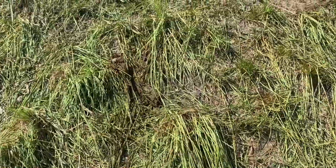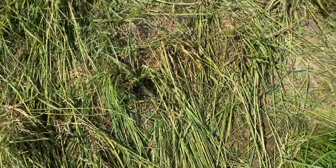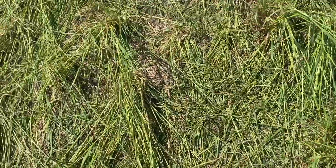And to be honest with you, I think I left them in here too long too. So, boy, they mowed it. They didn't trample a whole lot. They picked her up and ate her. But it looks pretty good. We left pretty good litter on the ground. There's a couple bare spots, but overall not too bad.